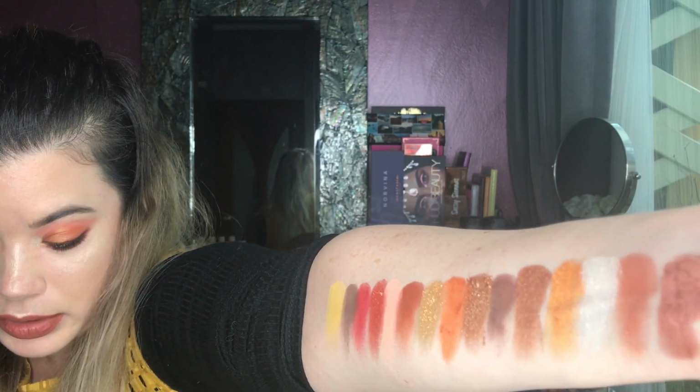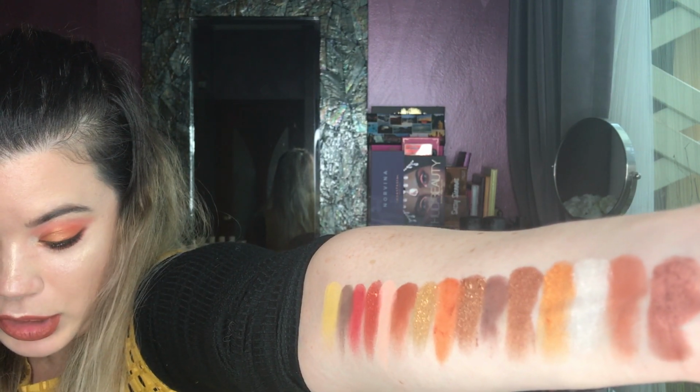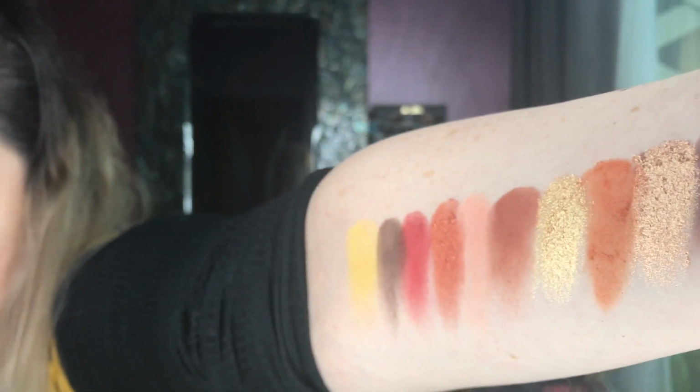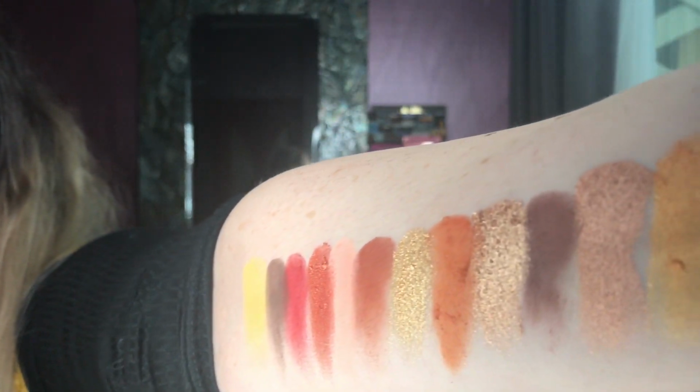This is the palette that I just adore. This is just super gorgeous. Let me swatch these shades for you. So let me show you all the shades. Here they are. There are a lot of shades. They are so pretty. Look at how completely foiled those shimmers are.